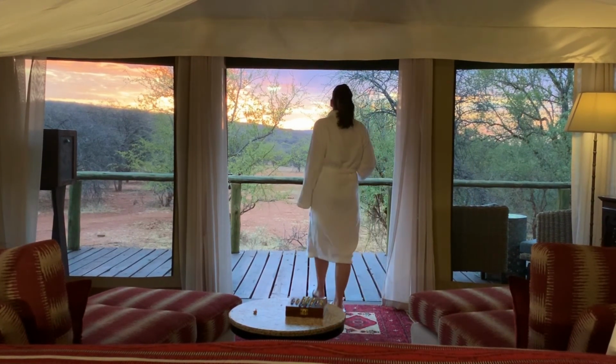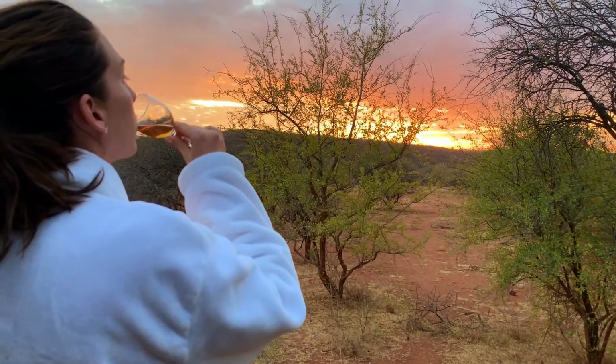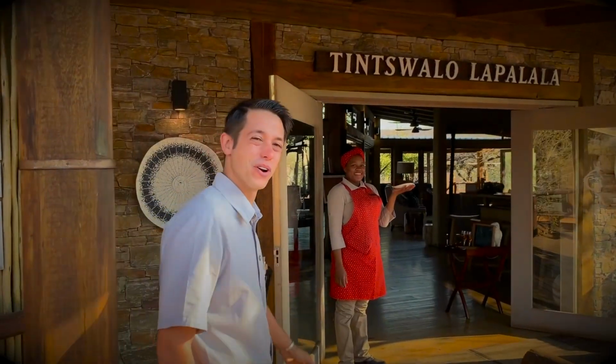When guests arrive here, they're normally taken by the peacefulness of the lodge. There we go, come on through.